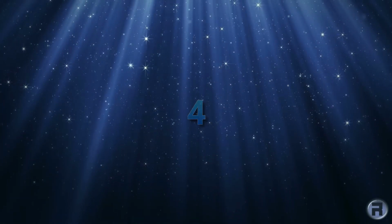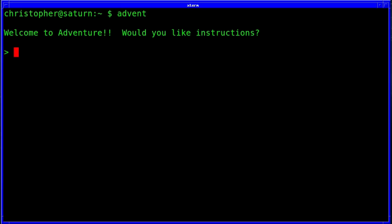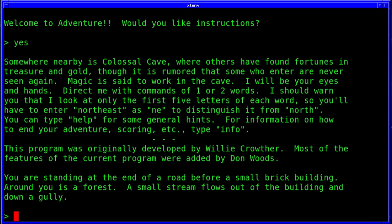Number 4, Open Adventure. The original Colossal Cave Adventure from 1976 was the origin of all text adventures, dungeon crawl games, and computer-hosted role-playing games. This is the last version released by Crowther and Woods, its original authors, in 1995. It's been known as Adventure 2.5 and 430-Point Adventure.